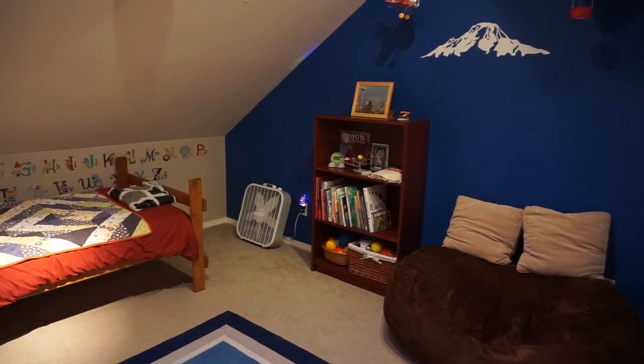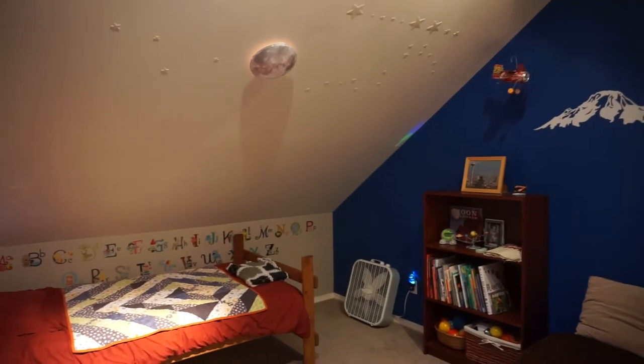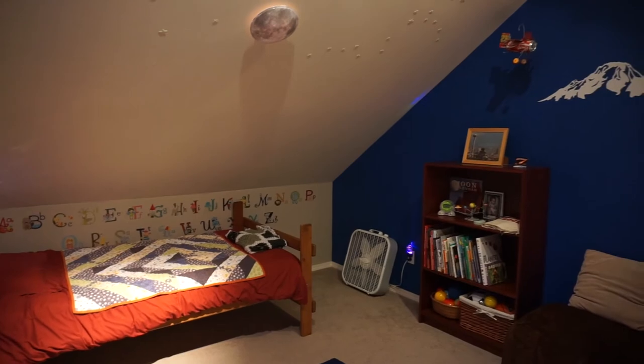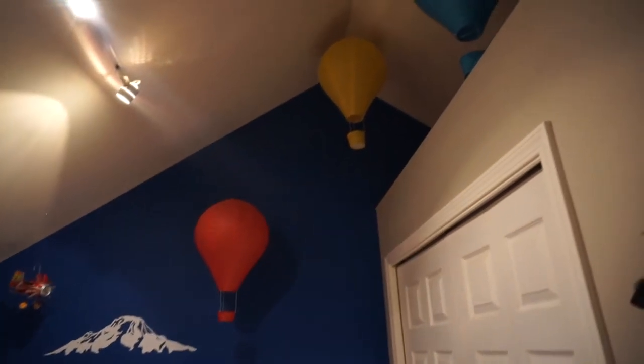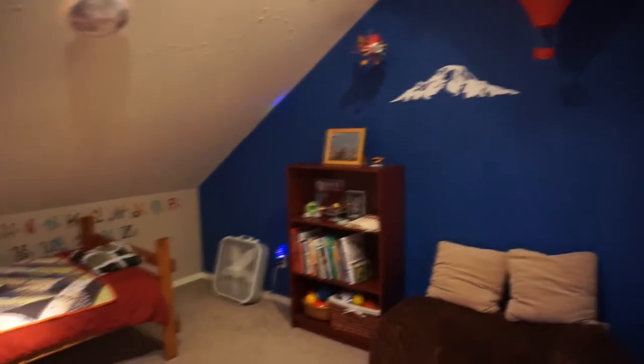And you can also see that we have kind of an air and space theme in here, because space especially is my son's favorite thing in the whole entire world. He is obsessed with astronomy. He also loves things that fly in the air as well. That is the main theme of this room.